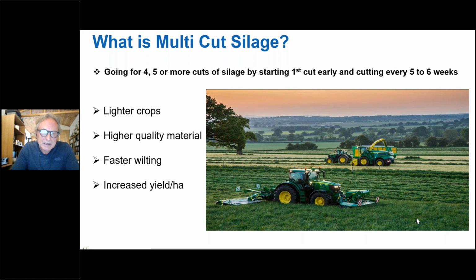So what we're doing is we are taking lighter crops, but because we're cutting more often, we tend to increase yield per hectare over the silage cutting season. And we're cutting at a leafier, more digestible, higher metabolizable energy, and possibly also higher crude protein content. So we've got a higher quality material. And because it's a lighter crop, we have the opportunity to wilt more quickly, so there's a faster wilting, so we can end up with higher dry matter. So we end up with a material that has basically a higher intake characteristic.